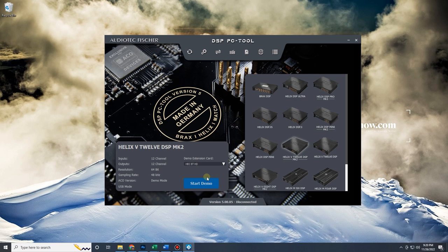Now, before we get into this, I do want to let you know that a lot of these settings and advice in this video do apply to a lot of these other models that you see here. But there are some features that might be different, might be missing. One of them in particular is going to be the advanced gain menu. That is only in the V12 and I think the V8, if I remember correctly. It is not in most of these other ones. It might be in the Pro Mark III. I actually haven't used that one yet, so I don't know.